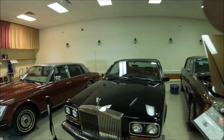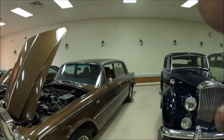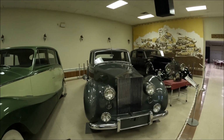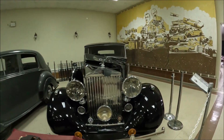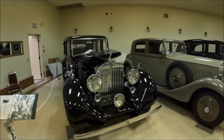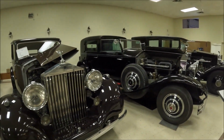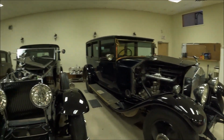Never been here before, but look at the collection of Rolls-Royce cars. Hood comes open up backwards on that one. That's a Bentley. Another Rolls-Royce. Another Rolls-Royce. That's a 51. '39 Rolls-Royce. '37. '34. That's quite a collection here. '36. 1930. Two 1930s here.